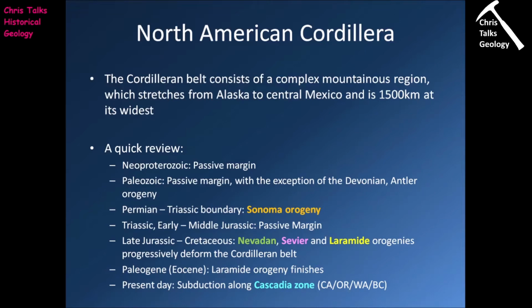Now, we have a nasty habit of referring to this belt as the Rockies, but in reality the Rockies are only one of the sets of mountains that actually makes up the belt as a whole. Now, in terms of the geological history of the western margin of North America, it's gone through periods of being a passive margin and an active margin, and as we know, it's mostly been an active margin from the Mesozoic and into the early Cenozoic.